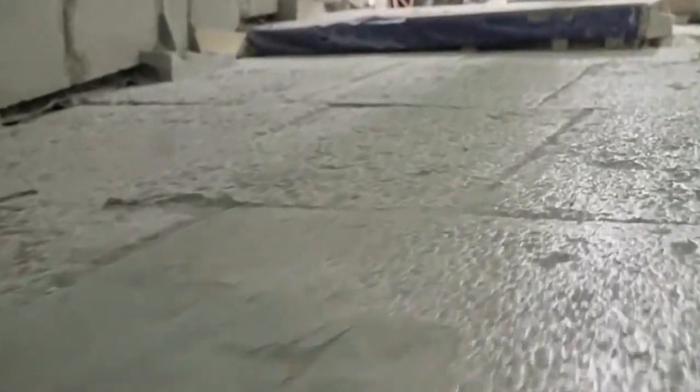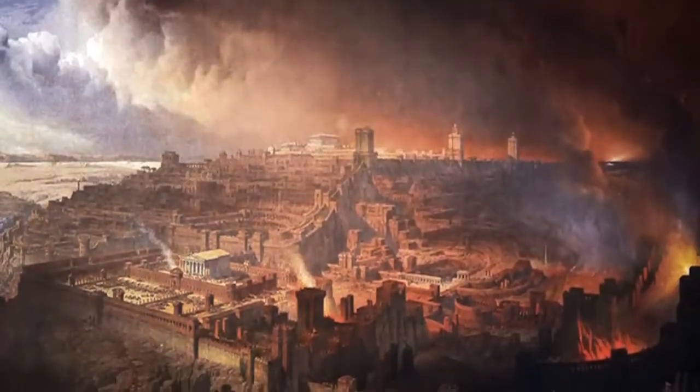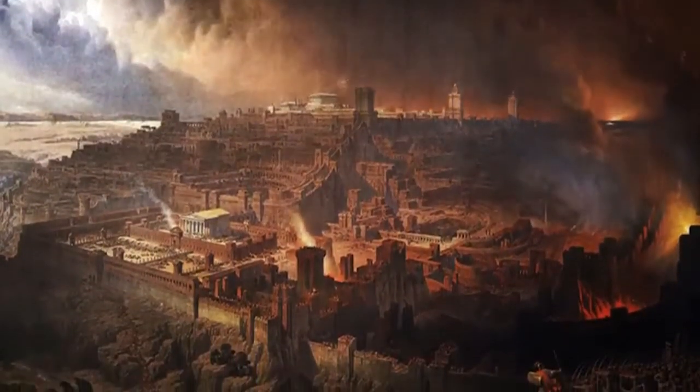It tells the story of what life was like during the time of Jesus and what the Jewish people faced as Roman legions closed in and destroyed the Second Temple. So get ready for a Bible study and history lesson rolled into one as we go underground and into an active archaeological dig at the City of David.